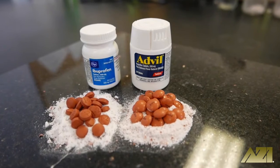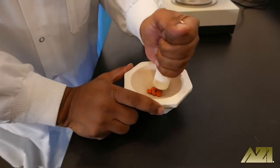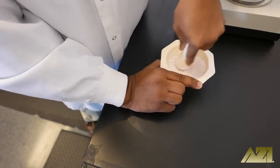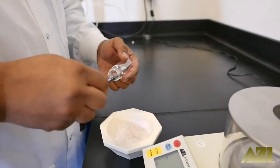Today we're testing ibuprofen. Which do you think has more moisture, Advil or its generic counterpart? Let's find out. The two tablets were stored in their original containers throughout testing. To test them, we ground each brand of pill using a mortar and pestle to maximize sample surface area, cleaning and drying the mortar and pestle between products.